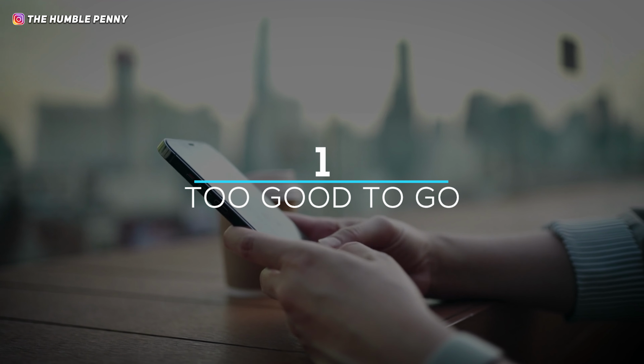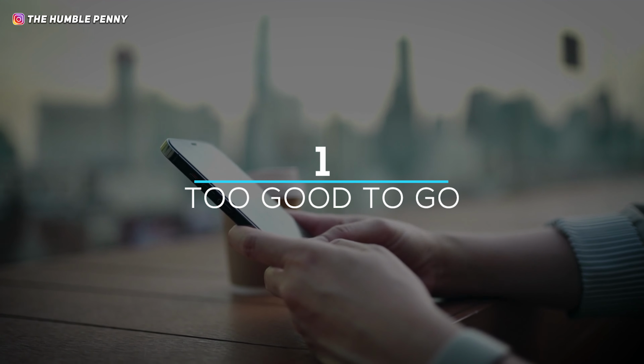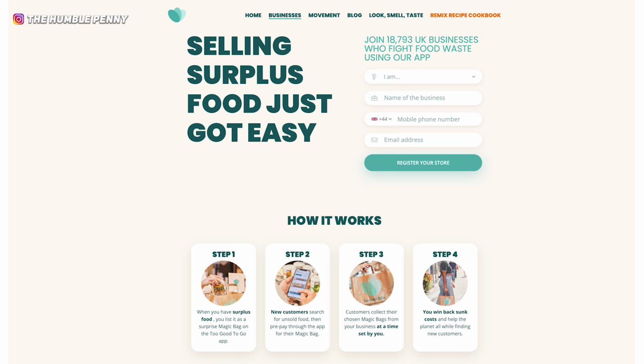All right, number one, our final app is Too Good To Go. Okay, so this app, I was pretty excited when I found out about it. What it does is essentially help you to get food from restaurants and shops that they were not able to sell. So rather than wasting food, quite similar to Olio in that it's around food waste and managing that. This time around, you're getting these things known as magic bags.